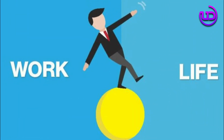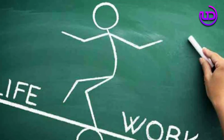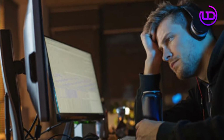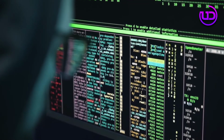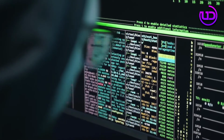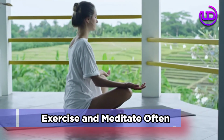So to avoid burnout, you have to set clear boundaries between your work and your personal life. Work can wait. You also have to give time to yourself and your family. Set specific hours for work. Learn to say no to things and projects, no matter how appealing they are, if they're going to disrupt your work-life balance. 4. Exercise and meditate often.